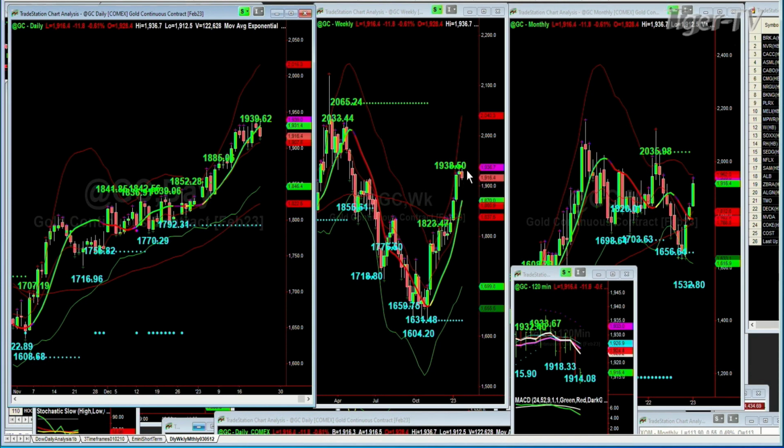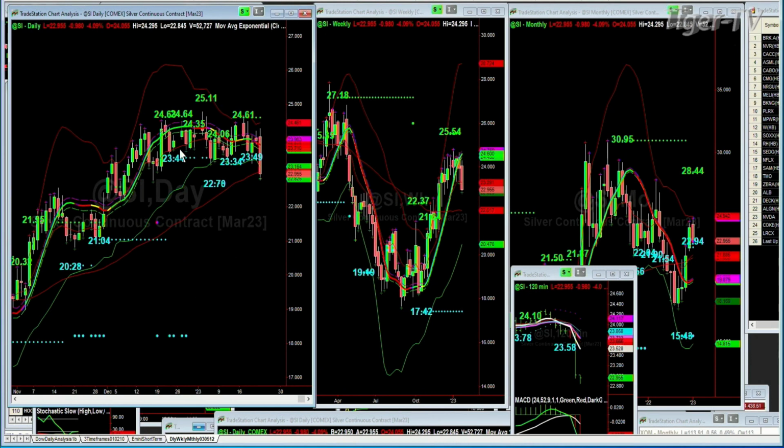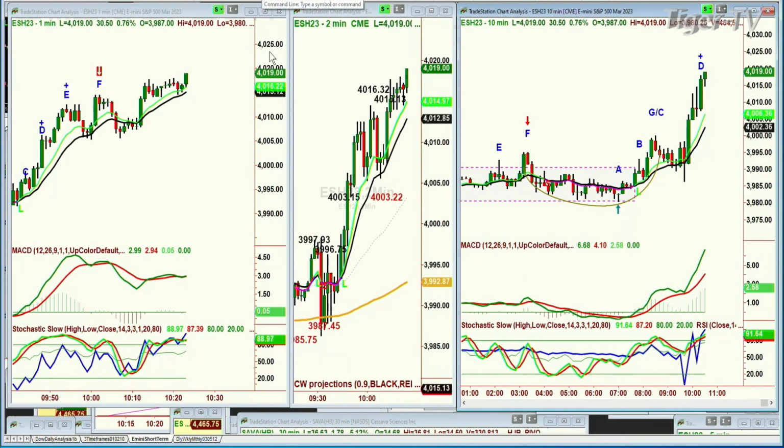1938.50 is the resistance on the weekly chart. There are no supports unless you get to the 120-minute chart, which says 1918, 1914, 1915. So that's kind of almost where we are. And that's just saying if you break those levels, you can go lower. And if you're looking at silver with the automated Chapman wave notations, silver's down quite sharp. You look at all the resistance levels in green, and the cyan-colored ones are the support. Now the only support left is at 2270, and we're trading at 22.84.